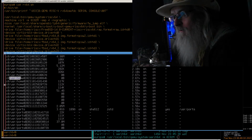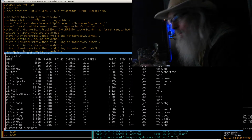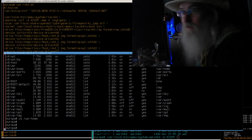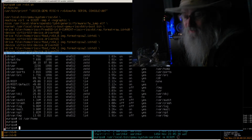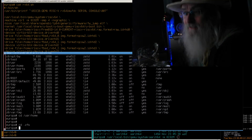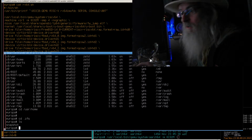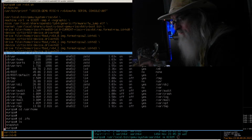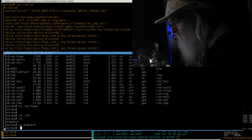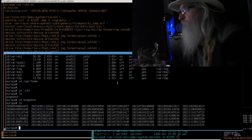Anyway, let's go to USR Home, this directory. In any ZFS file system directory that has snapshots, you can change directory to .zfs. You do an ls in there, there's your snapshot directory. Inside there are your snapshots.